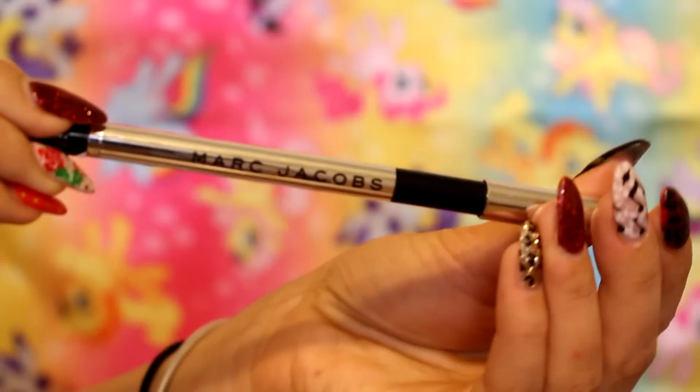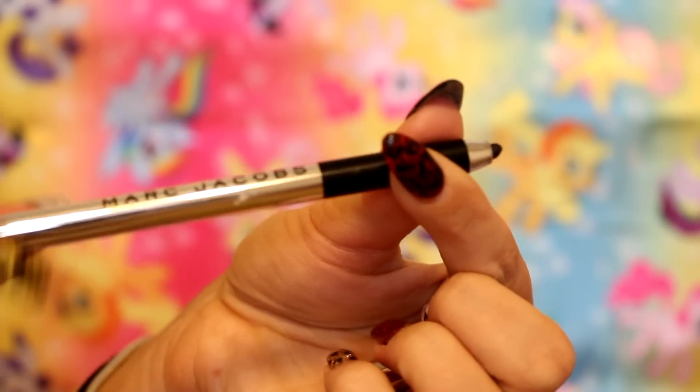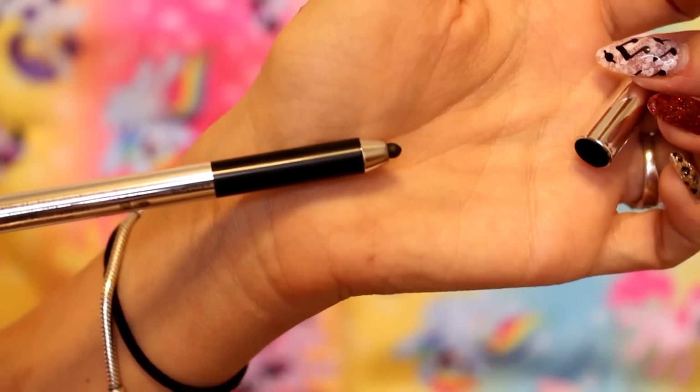The Marc Jacobs Eyeliner Gel Crayon. It retracts so you can go all the way and then bring it back. Super dark. I'm wearing it on my waterline today, and it's just one swipe and you have eyeliner on your waterline for the whole day.